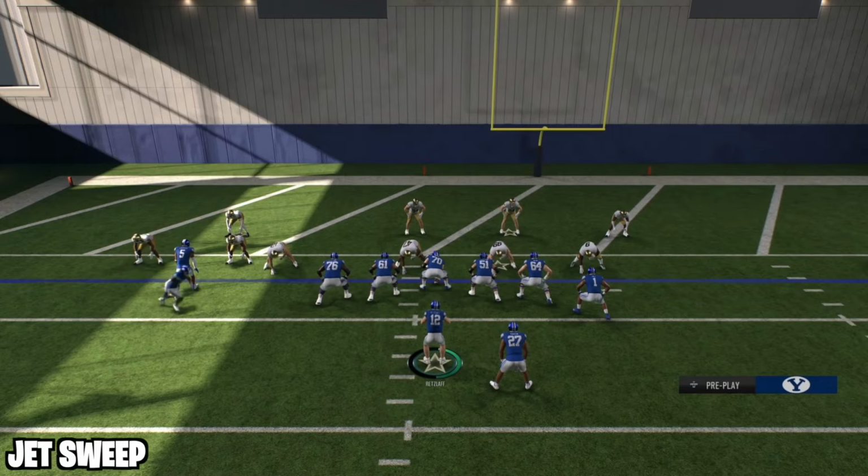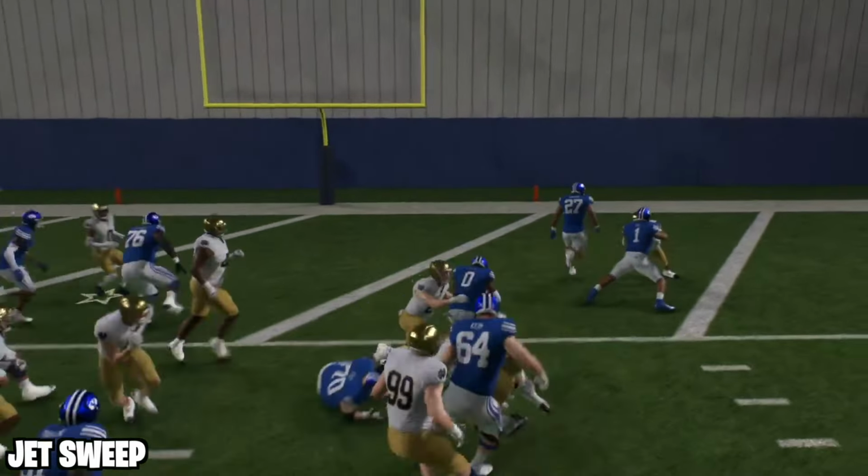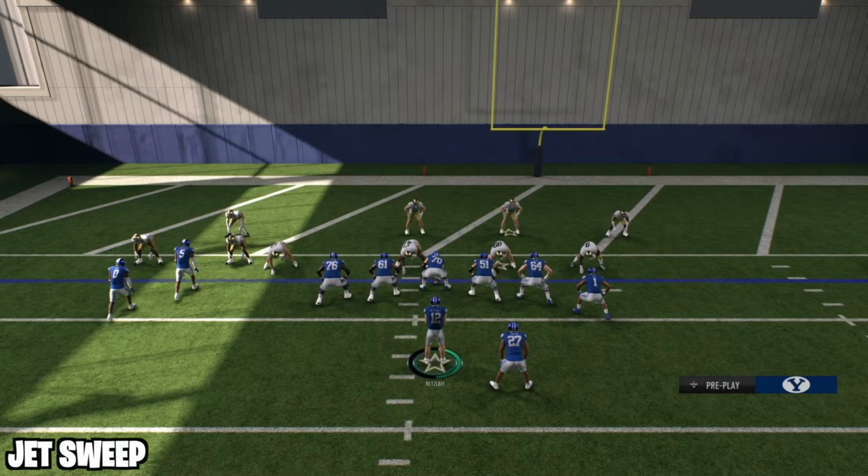Going to run it again here, going to the outside. Looks like the lineman gets blown up there. I cut to the inside, and I am able to score. So sometimes you have to cut it in, sometimes you can get to the outside. It just depends on what you're going up against, and you have to make sure you make the right decision. That split decision is also going to be the right decision.